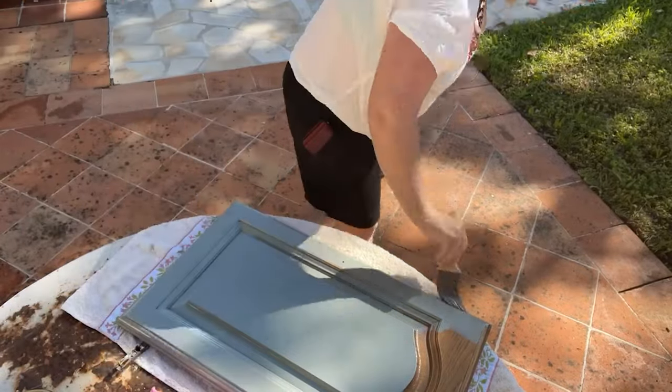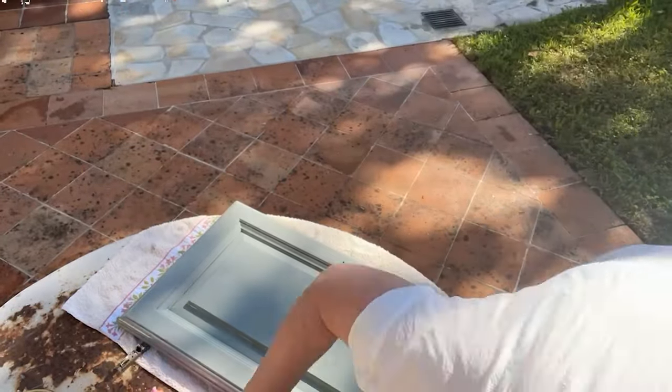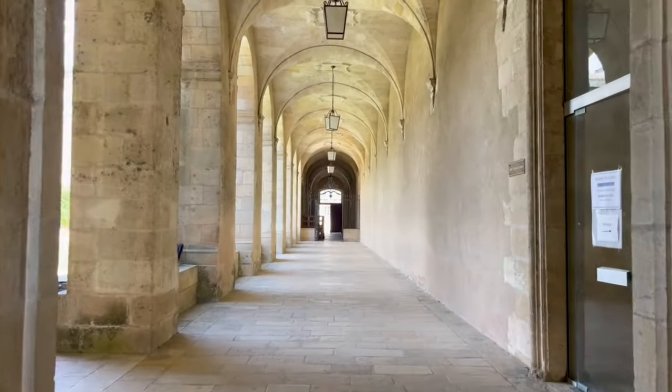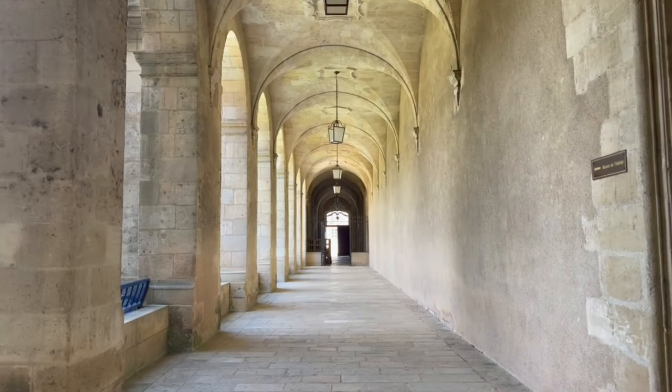This week on Byron to Bordeaux, Deanne continues with the painting of the kitchen cabinets, and later we explore more of the beautiful regions of the Gironde and discover one of the smallest medieval villages in France.